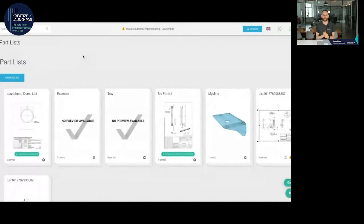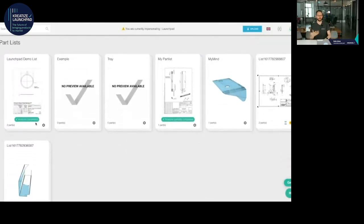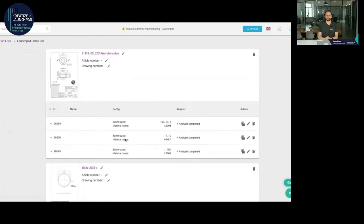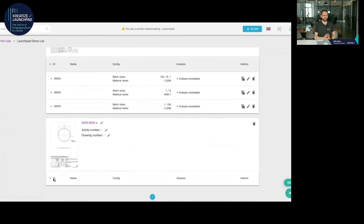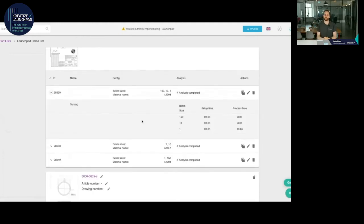We now go back to our part list. Here we can see the different finished analyses that we already have once we access the part. We can directly compare the production times split into setup time and process time for each process and each configuration.